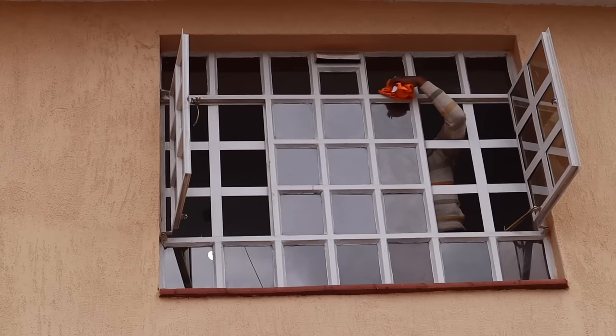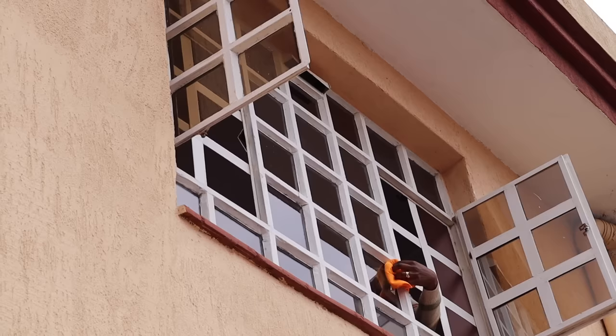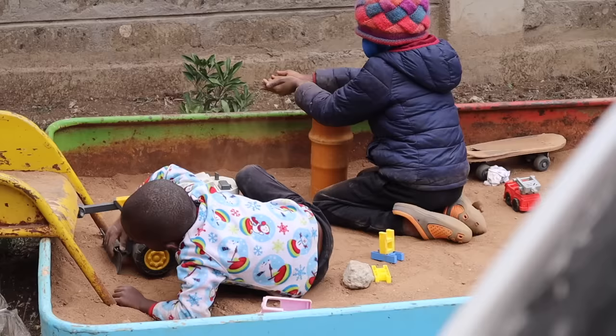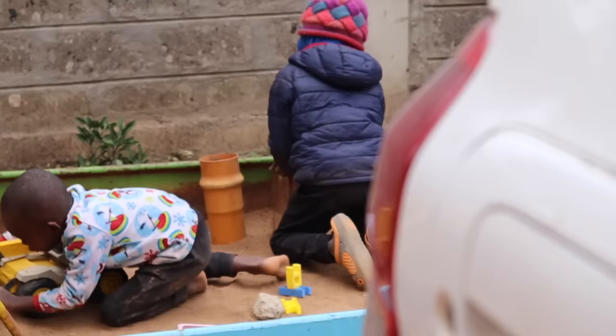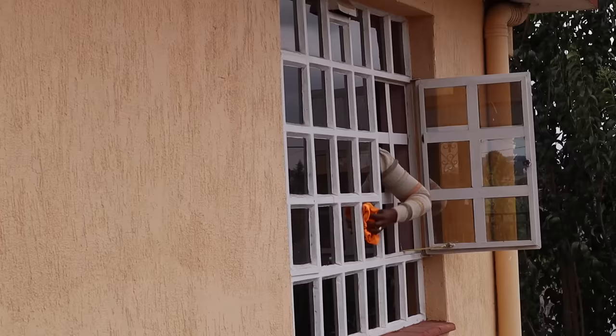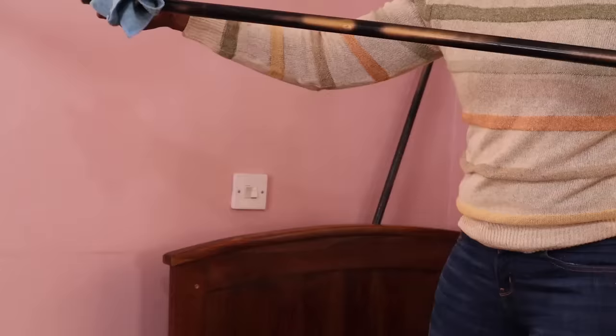As I clean the windows in the kids' room, I will not go ahead and clean the entire room because our help has already done a good job with that. She cleans the bathroom in the kids' room every other day, then the floor as well. She's very good at it. For those who are always asking, what does your help do? This is how we work together. I do some things, she does some things, boom bam boom, everybody is happy.